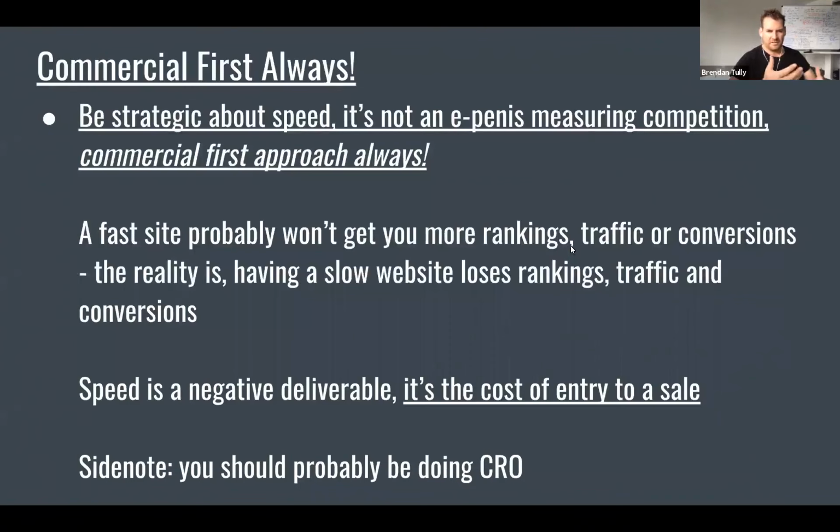So speed is a negative deliverable in a sense. It's the cost of entry to a sale. You'll only really feel the benefit of speed when you don't have it. You don't necessarily feel the benefit when you do have it. And for those people who want more conversions and want to sell more through the site, what they probably should be looking at is CRO, not necessarily site speed as their sole focus. So it's important to keep in mind. Those are some of the mindsets that customers come to us with that are well intended, but a little bit wrong.